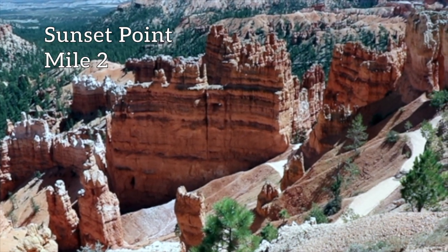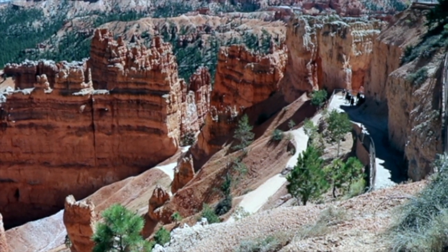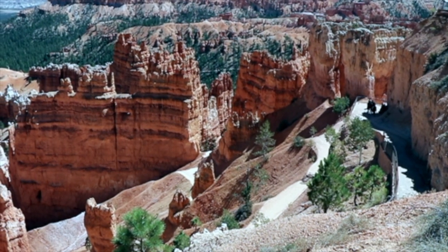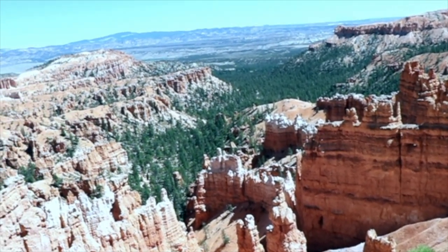And the view from Sunset Point. We'll go over and take that Wall Street trek. It's a little over a mile, I think, and takes you down past some of the larger structures. See what that's all about.